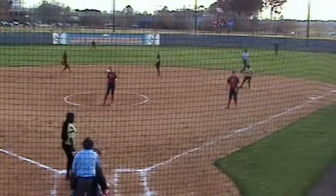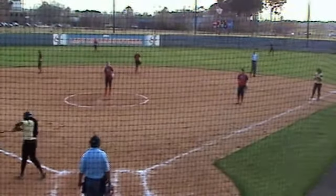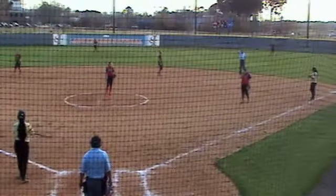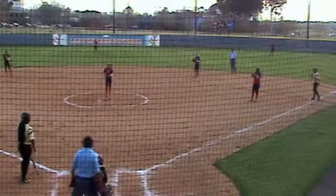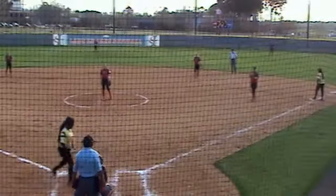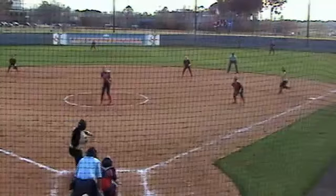Pitch is a strike called with the runner at first. John coming over here to cheer on the Lady Indians. Yeah, you know, love softball. Outside of football season, probably my most favorite season of the year in athletics. Love to watch these girls.